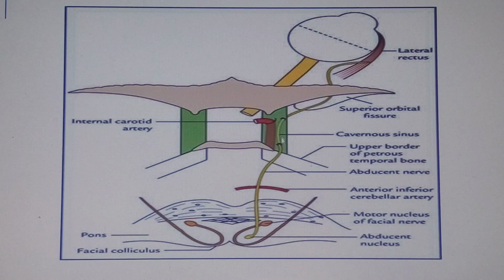But my friends, this nerve is actually a content of this cavernous sinus. So it runs inside the cavernous sinus. That is, of course, the abducens nerve. But it's not the only structure in the cavernous sinus, it's also moving alongside this artery, that is the internal carotid artery. So one thing that we find is that the internal carotid artery is a bit upwards and medial to this abducens nerve. Okay, so it means that this abducens nerve is on the inferolateral aspect of this internal carotid artery.